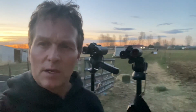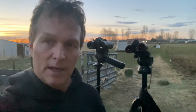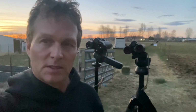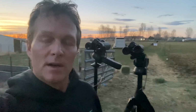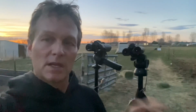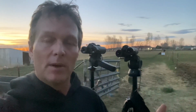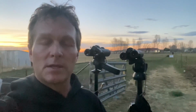So the 8s lost the ability to resolve the element at 8:29, and then at 8:35 the 10s lost it. Now I'm just glassing that horse that's down there to see which one has just a brighter image overall. Obviously the 10s can resolve more even in low light because of the power. I'm not an optical engineer, but I'm assuming that's what it is.